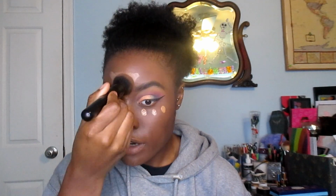I've also been trying to get rid of this Physicians Formula foundation that I purchased. This one is in DN3. It is way too light for me, as you can see, and so I've just been using this as concealer. And it works. I didn't really like the foundation anyways, how it wore on my skin, so I'm not extremely mad that it's not my shade, but I'm mad that Ulta played me in the shades that they gave you. They made it seem like that was going to be my shade, and it's clearly not. So I just use it as a concealer to get rid of it, and I have done that with other foundations that don't work for me.